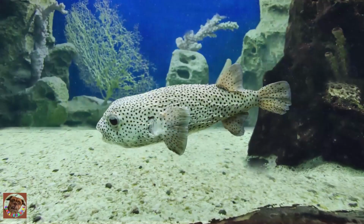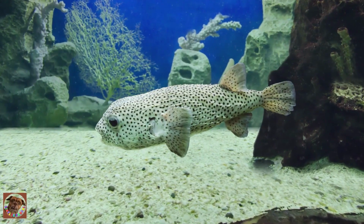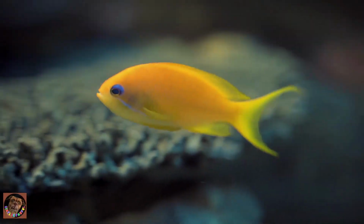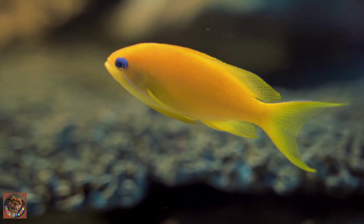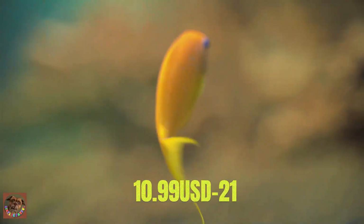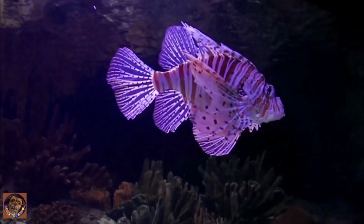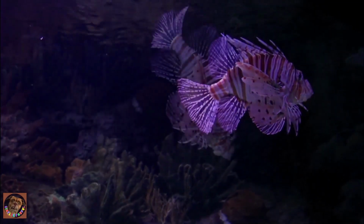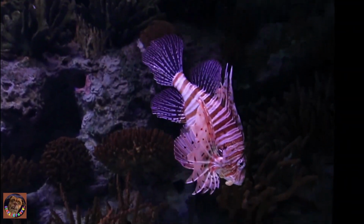I've had maybe one or two fish die in my saltwater tanks, and most of them were the small damsels that people usually get. At my time, they were about $20 each. I think now they're way more, but the majority of the fish I've had have lasted very long. Very, very sturdy fish, much sturdier than freshwater fish.